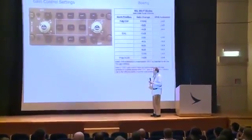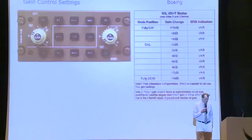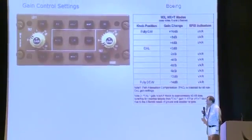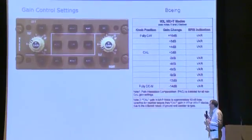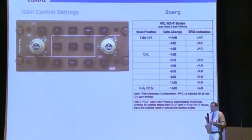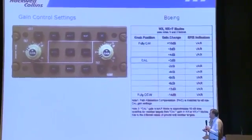So let's talk a little bit about gain control and what that means. Now, again, the gain control settings are similar for Airbus and Boeing. This is the gain chart for the Boeing aircraft. And again, nobody needs to memorize these numbers. But what you can see is cal gain is 0 dB.